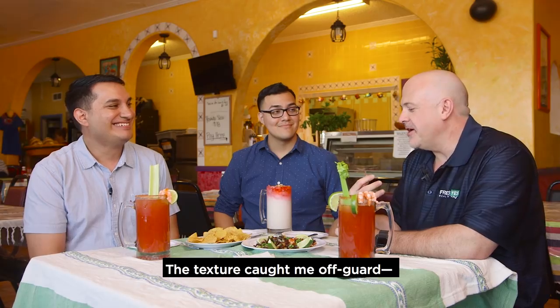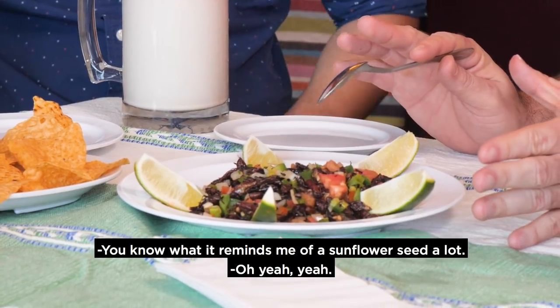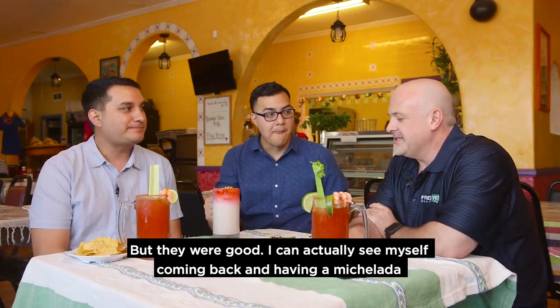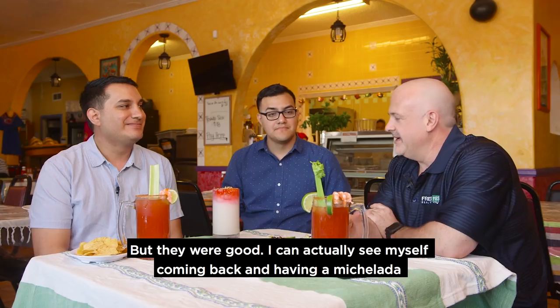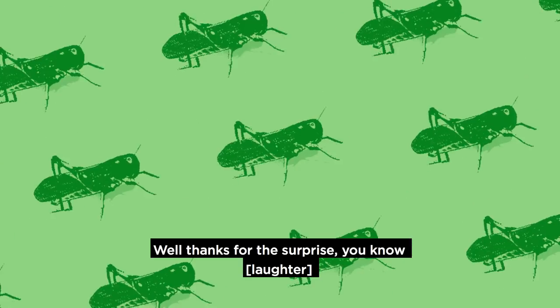What do you think? The texture caught me off guard, but wow, it's spicy. You know what? It reminds me of a sunflower seed a lot. Oh, yeah. But they were good. I can actually see myself coming back and having a michelada and grubbing on some chapulinas. Well, thanks for the surprise.